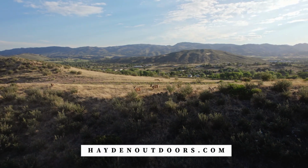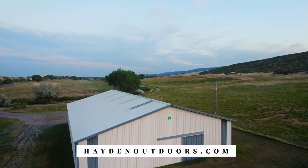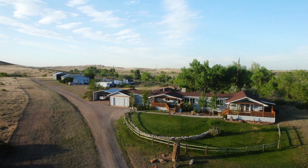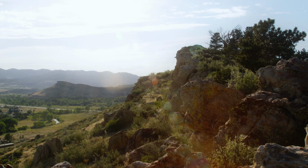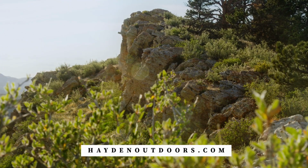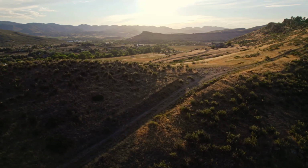This property is perfect for a small cattle operation or horse property, and there are several outbuildings. One of the 2 homes is being used and consists of 2,200 square feet with 3 bedrooms and 2 bathrooms. The terrain varies from low grass meadows to a large hilltop covered with pines sprawling across the rock outcroppings. The 360-degree views from the high point of the ranch are breathtaking, offering amazing sunsets as the mountains turn red.